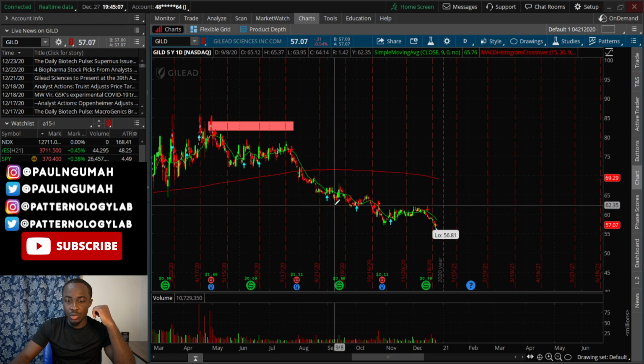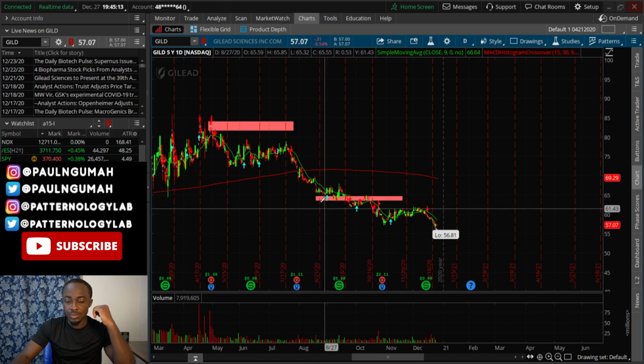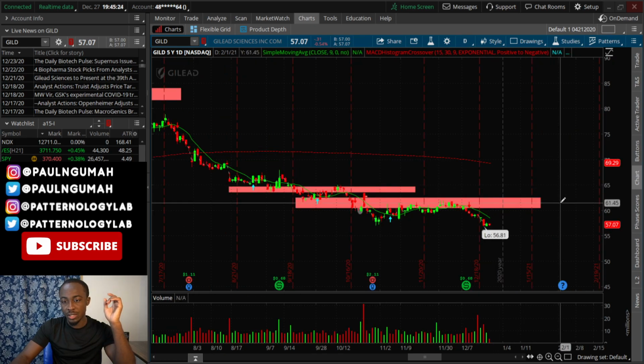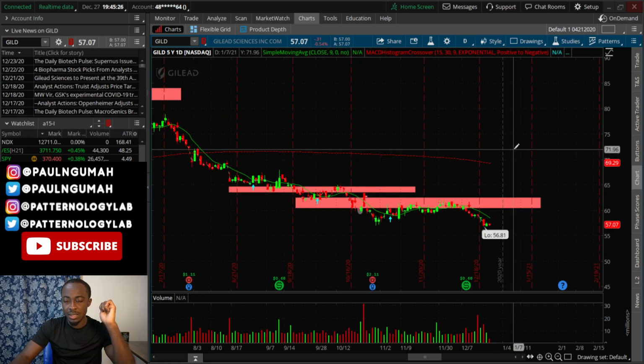Every time it tries to bounce, like over here, it crumbles back down and then it goes back up again to test the previous level of resistance, and then it crumbles back down again, and then the same thing happens over here and then it gets crushed again. So yeah, I don't have high hopes for this one, and I wouldn't advise anybody to dip buy this one yet because it's just not too obvious.